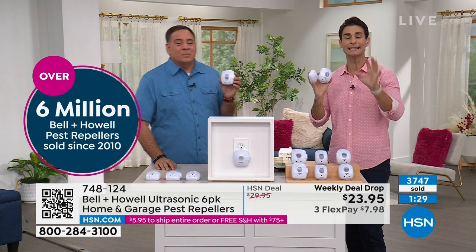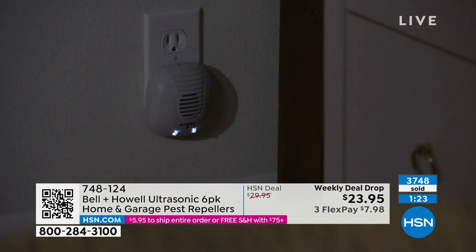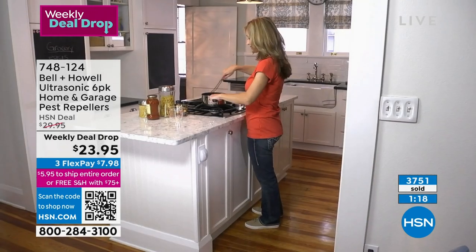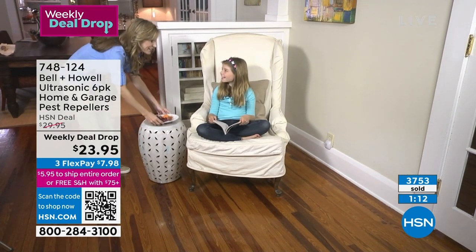First of all, it's less work for you. There are fewer dead roaches, dead mice, no traps, no poison. And sometimes we put this stuff down and worry about our cats and dogs. Oh my gosh, I worry about my cats and my dog. No worrying about your cats and dogs ever again. You plug them in, you walk away.